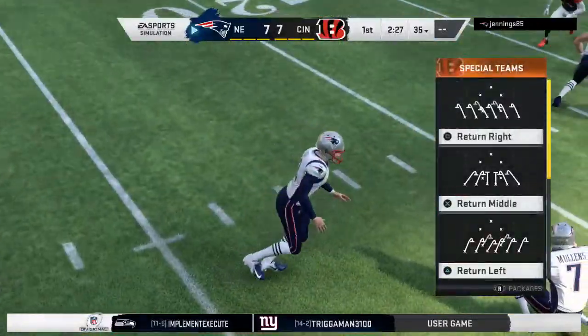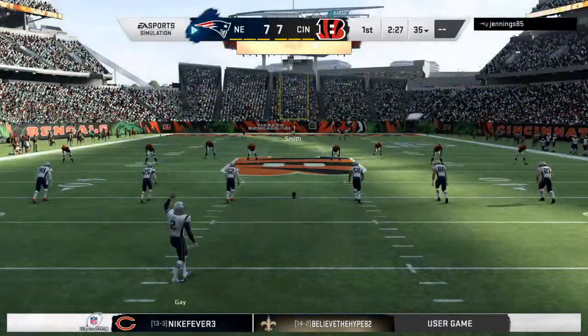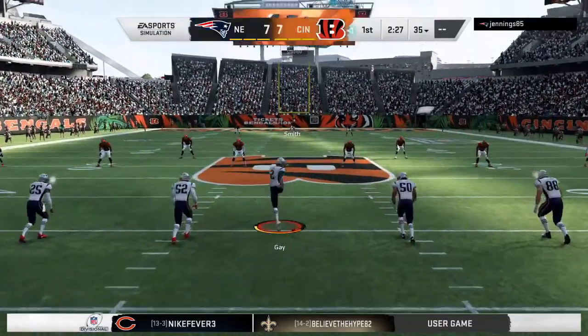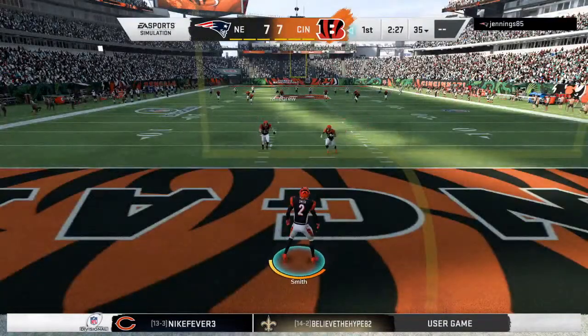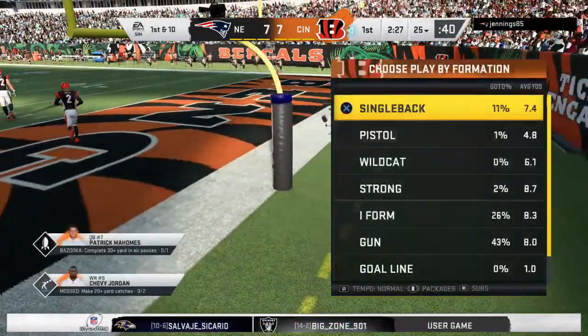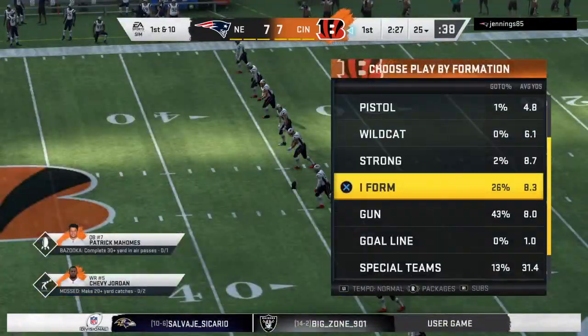Extra point by Gay is up and good. And we are tied at 7. Each team has scored. 7-7 here as the kick's away. And this will not be returnable. It's out of the back of the end zone for a touchback.